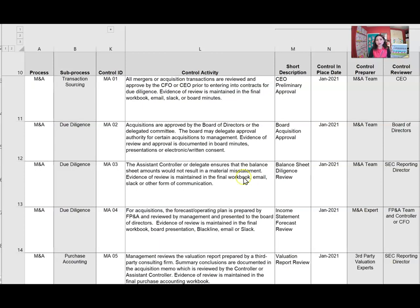The typical step here, number 1, is mergers and acquisitions are reviewed and approved by a CEO, the preliminary approval, CEO, CFO, before it gets to a board level. Some companies, depending on the approval authority, may not need a board approval if it's a smaller type of transaction. So that's why M&A control number 2 is board approval, making sure that the board has reviewed whatever that package is, or if the board has delegated that authority to another committee, it might be an M&A committee, a special committee, or to the CEO, CFO.